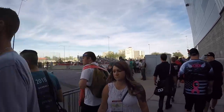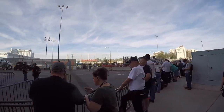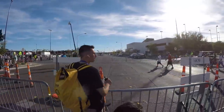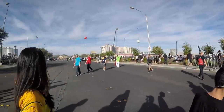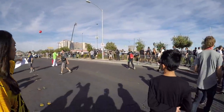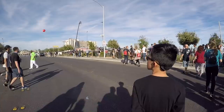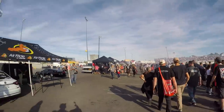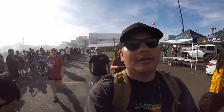All right, so here's the grandstands for SEMA Ignited Parade. Looks like they blocked off the entire street here. That's cool. Do you have to enter there? I have no idea where we gotta go. You have to go where the balloon is. All right, let's go where the balloon is. All right, so we are officially inside SEMA Ignited. I highly suggest you come early because the crowds are insane.